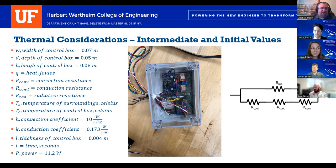Are they both the same phenomenon? I just made the analysis as simplistic as possible, so I used the same coefficient for both. Is that right? Let me ask a different question. What's the difference between the internal resistance, which is convective, and the external resistance, which is convective? They're both convective, that's true. But what makes them different? I guess as far as I'm thinking, the outside air is not inherently confined to the volume of the control box. Yeah, exactly right.